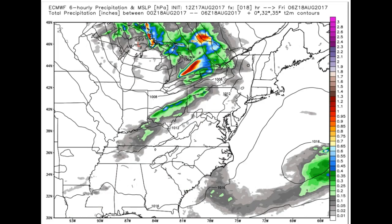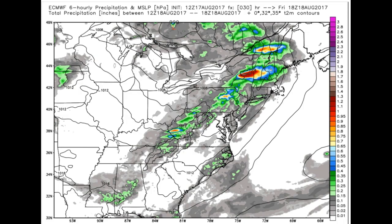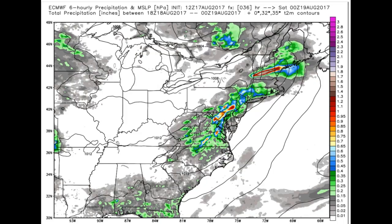And looking at the European model, these are 6-hourly chunks. So this is valid about 8 o'clock in the morning. Between about 2 a.m. and 8 o'clock in the morning, the precipitation has just made it into Vermont. Probably no thunderstorms. But we get into this period here, between 8 o'clock and 2 o'clock tomorrow, Friday afternoon. And then from 2 o'clock Friday afternoon through about 8 o'clock Friday evening.